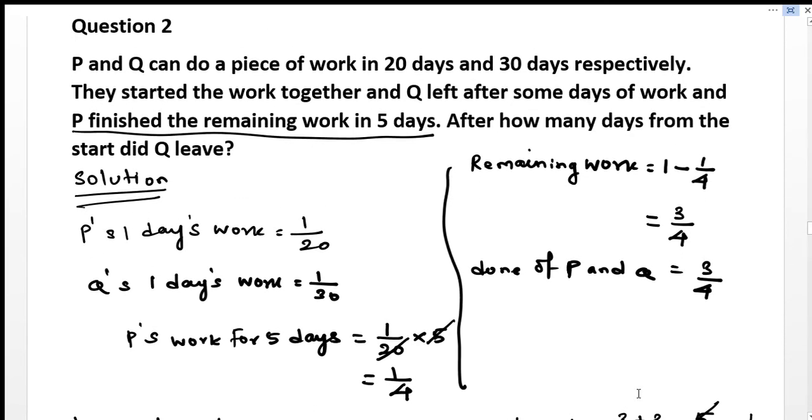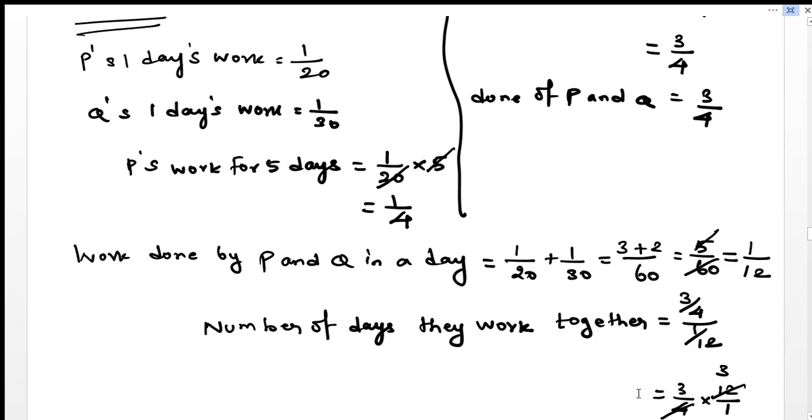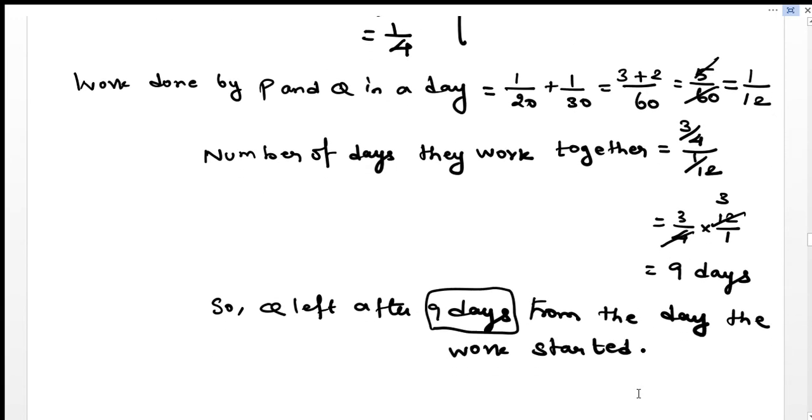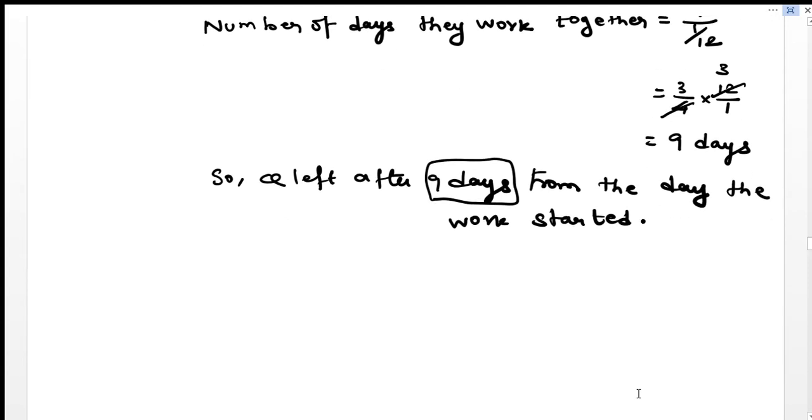So we have solved this by using P's one day work, Q's one day work, and P's work for 5 days, and we found the remaining work, and then the work done by P and Q in a day, and the number of days they work together is 3 by 4 divided by 1 by 12, that is 9 days. So simply we are having a concept here. I have told you. Let me tell you that concept.